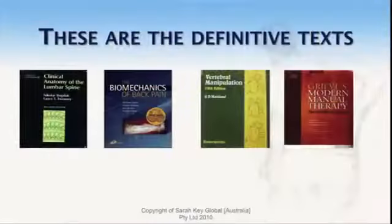So these are the texts I've primarily used for a lot of the source material. Clinical Anatomy of the Lumbar Spine by Nikolai Bogduk and Lance Twomey, Biomechanics of Back Pain, Mike Adams, his wife Tricia Dolan, Nick Bogduk again, and Kim Burton, Vertebral Manipulation, and Grieve. Now, these are the scientists on the left, the non-clinicians, and the ones on the right are the sort of therapist's manual, particularly the Maitland one. There are lots of papers, obviously, that are more recent than these books.